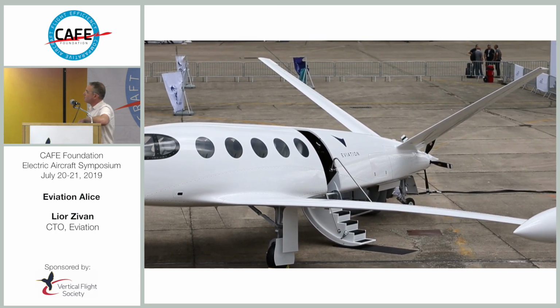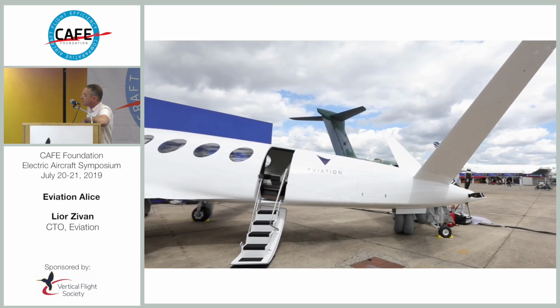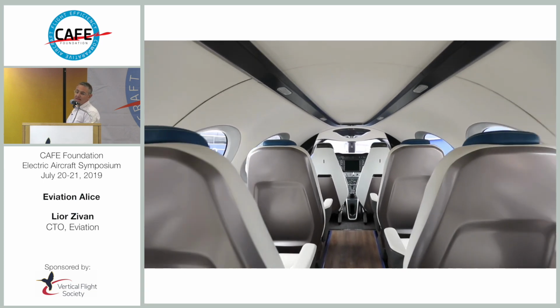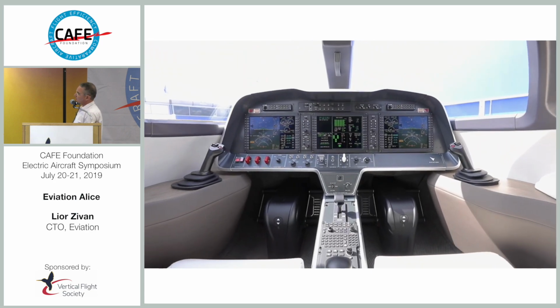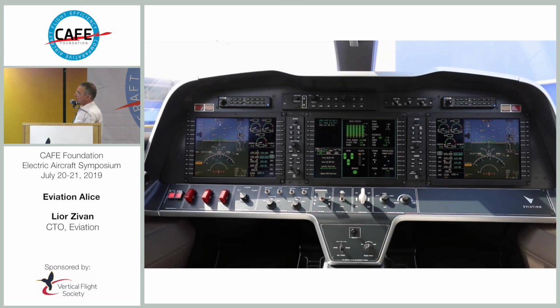So, meet the ALICE. For those of you who couldn't make it to Le Bourget, that's the ALICE. You can see that it has 3 propulsion units, a very sleek aerodynamic design and thin wings, a very nice, clean, white, modern interior, and a state-of-the-art glass cockpit with a fly-by-wire system, side sticks and pedals. It has unique displays due to the new features that electrical propulsion enables, which I will explain later in more detail.